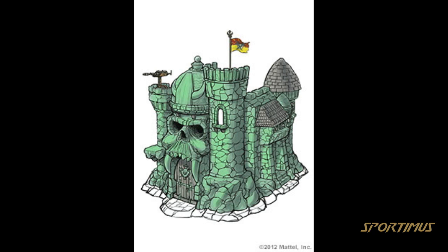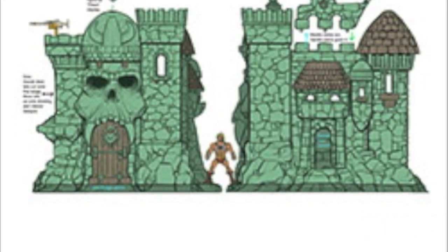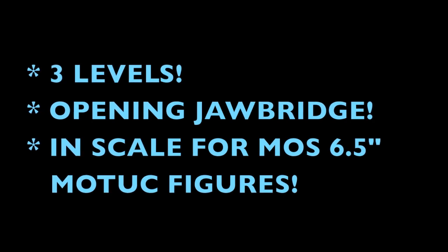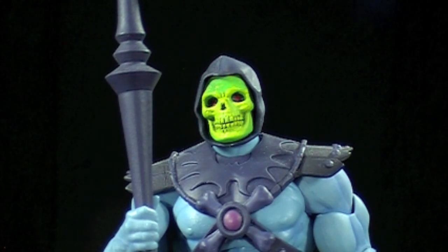The overall sculpt will be based on the original 1981 Castle Grayskull, including the two-sided fold-out design. The new castle will have three levels instead of the original's two, and be in scale with most of the 6.5-inch MOTU Classics figures. Most intriguing! There will be two secret doors, as well as a trapdoor leading to a dungeon, with chains to secure your prisoner.